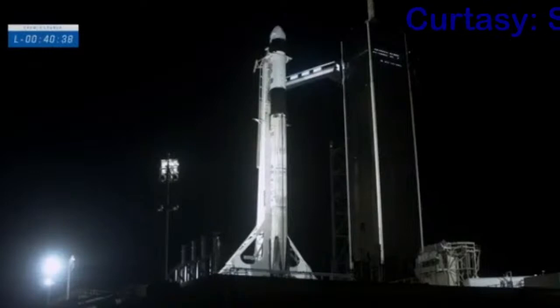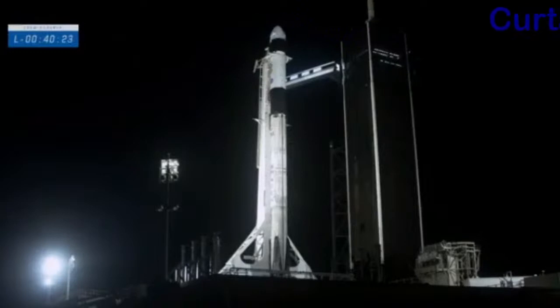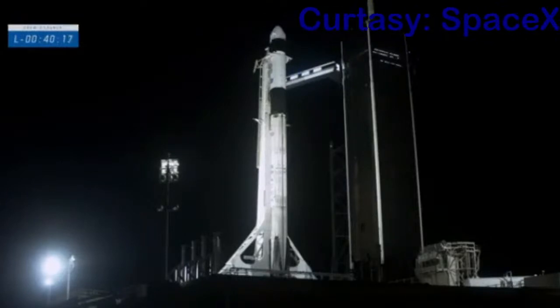Dragon SpaceX, you are go for Section 7. Close visors and arm launch escape system. Copy. SpaceX Endeavour visors are down. Copy, visors down.